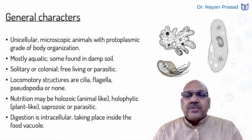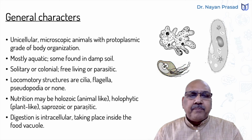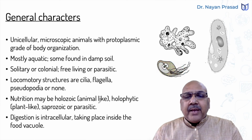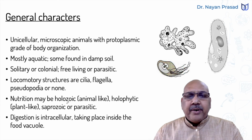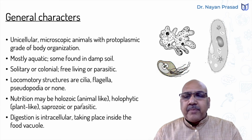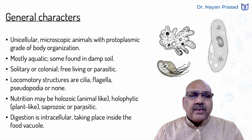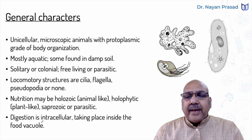In them, locomotory structures may be present or absent. If present, these include cilia, flagella, or pseudopodia. Nutrition may be holozoic, holophytic, saprozoic, or parasitic. So they have a flexible mode of nutrition. Holozoic means animal-like. Heterotrophic organisms feeding upon ready-made organic substances are called holozoic. Holophytic means plant-like, autotrophic. Saprozoic means getting nourishment from dead and decaying organic substances. And parasitic organisms depend on others for food and shelter both. In them, digestion is intracellular, meaning digestion of food takes place inside the cell, inside food vacuoles.